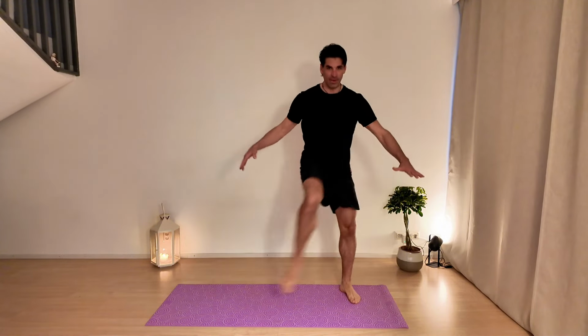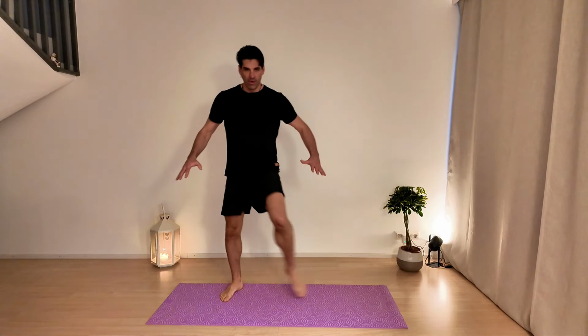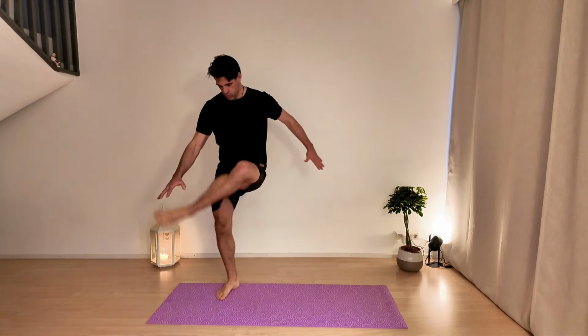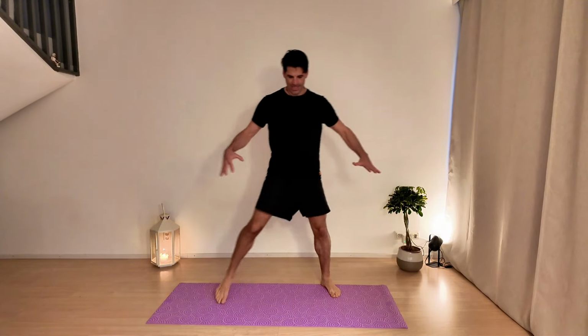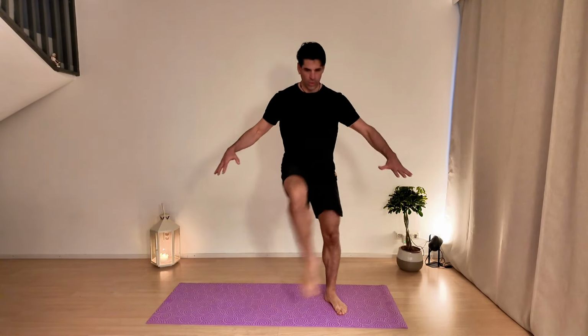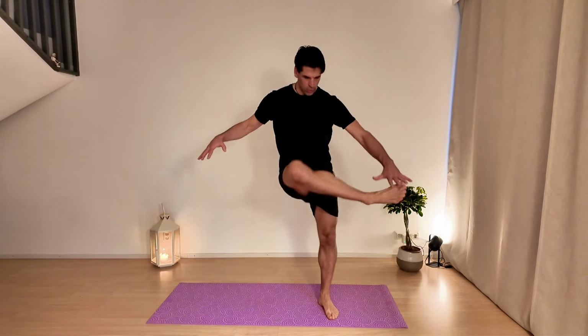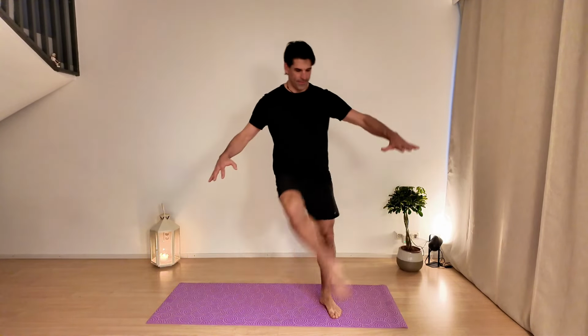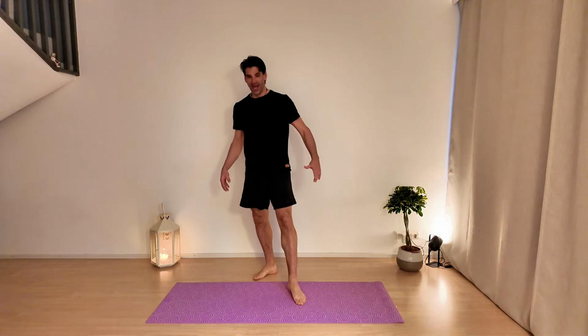We can start to step out a bit further also. Generating more hip mobility. Great flexibility in the groin. Just a few more. 3, 2, 1. Whew. Hallelujah. Well done.